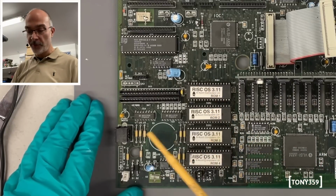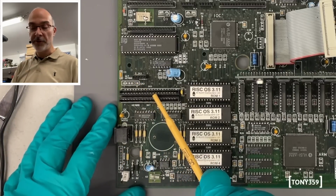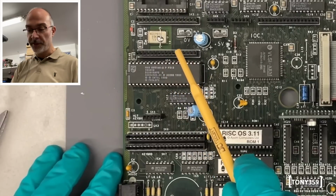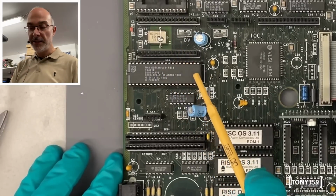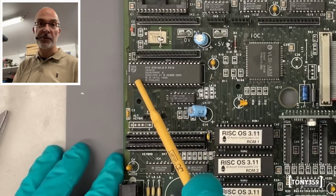Here on the left-hand side, we know about that. We got all the ROMs, we have the mouse connector, the battery when there was one, we got the keyboard connector, and this is the keyboard and mouse controller. It is an Intel IC, it's an 8051, but this one is manufactured by Philips.